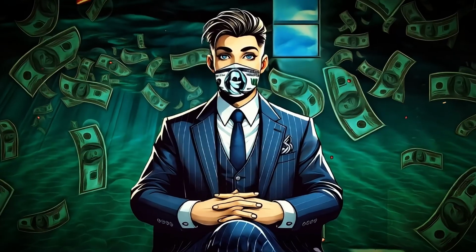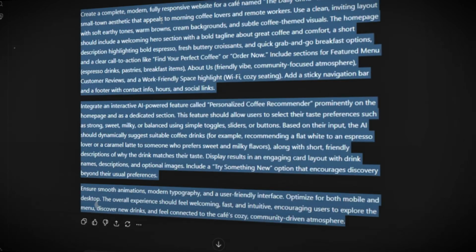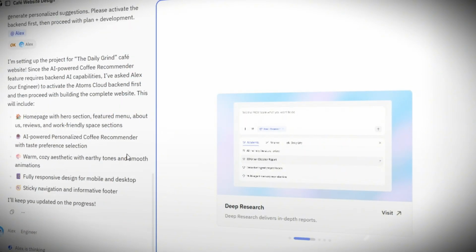Once you get your AI integration idea, paste it in the second prompt with the name and description again. ChatGPT will then give you the final prompt to use on Atoms. Now, head back to your team on Atoms, drop in your prompt, and watch the AI team take over from here. What you'll see is pretty incredible.